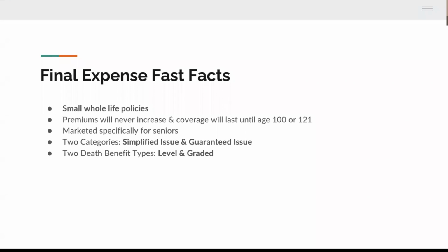Now, when I say small whole life policies, what does small mean? Right? So the range of final expense face amounts or death benefits is from $1,000 at the very, very low end to up to $50,000 for some carriers, right? What we see is that the average final expense policy that comes through our doors is right around $12,000. It averages out to $12,000, which is right in line with covering a funeral and the service and all of that good stuff, right? So it's really meant to be just small whole life insurance, okay? What if your client needs more than that? We'll get into that in a second, okay?